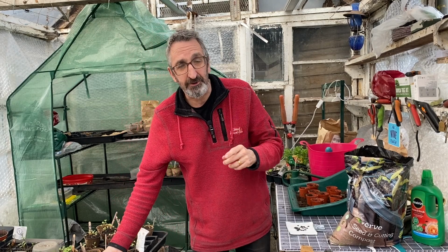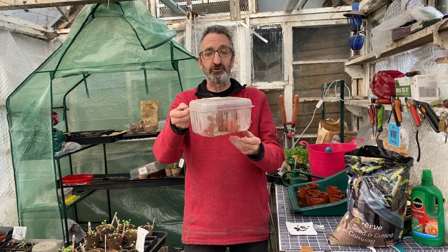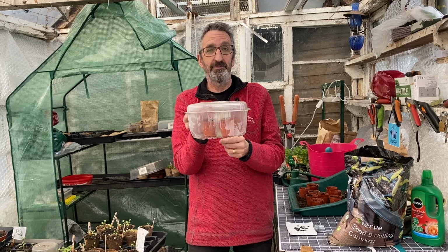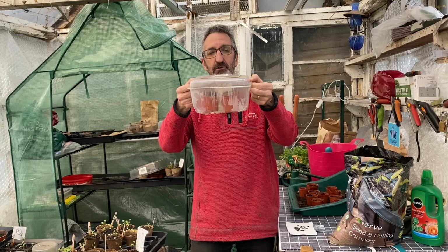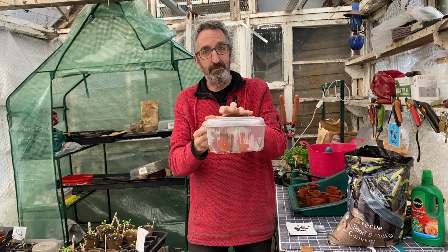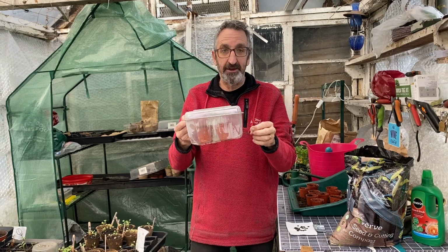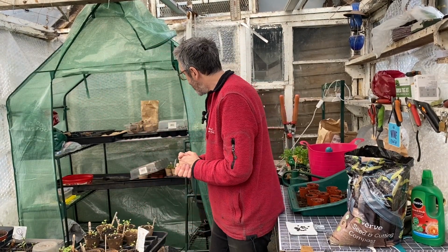I always talk about it here, don't I, about making your own propagators. Well, here's another one. It says chocolate muffins on the top actually, and it's had loads of them in, but I've now got some plant pots in there. Again, own little environment, marvellous. Keep an eye on it, and it will keep moist throughout the next few weeks. It's great, I love it.